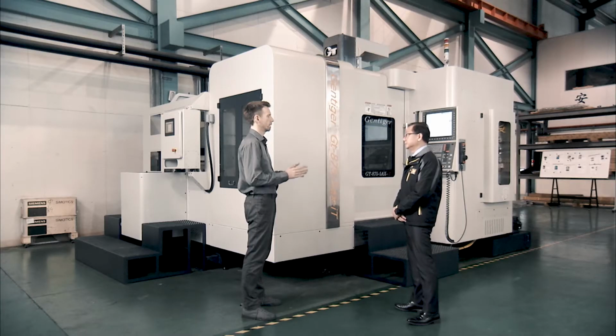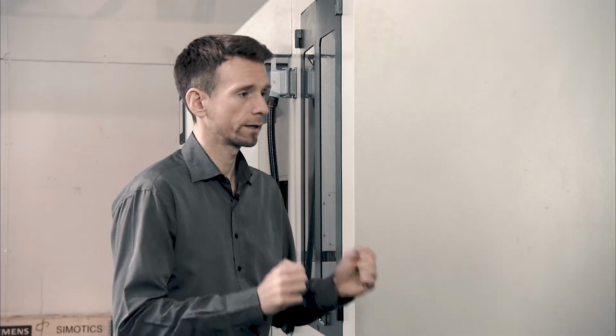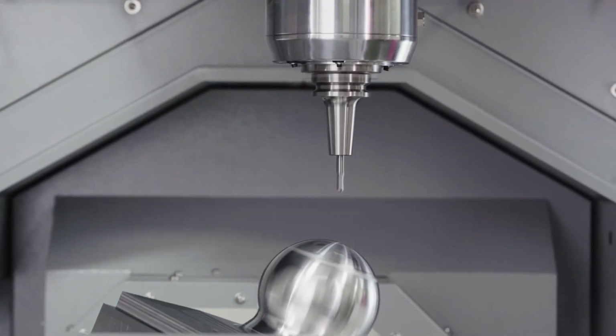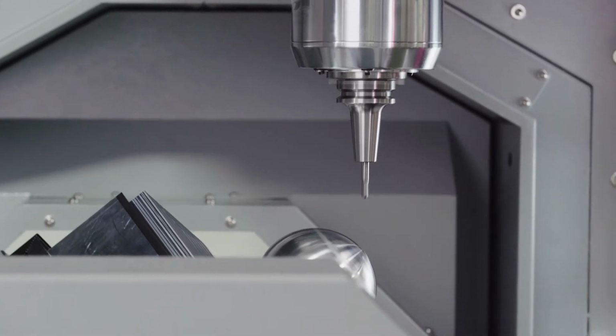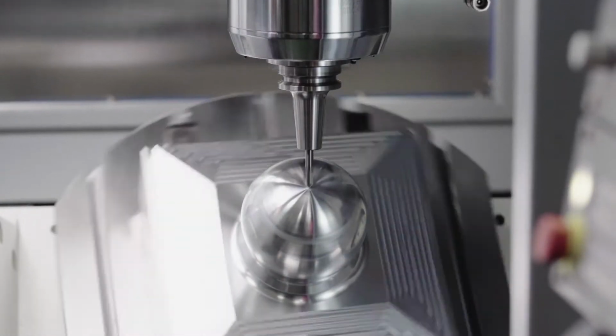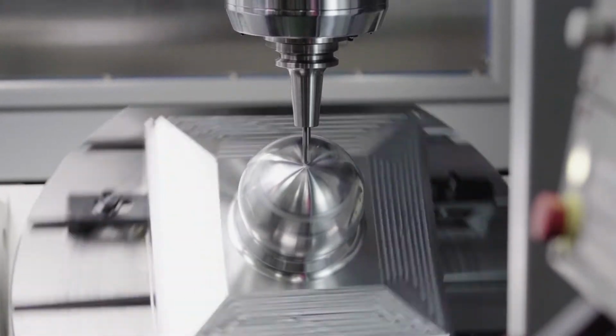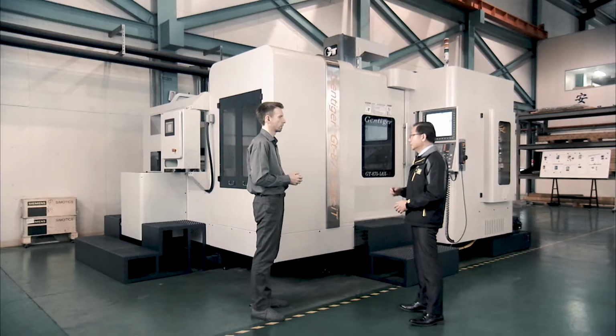Okay, excellent. Now, next up, we want to talk about the spindle. So, Joe, what do we need to know about the spindle on this machine? Okay, we can offer 15,000 RPM, 18,000 RPM direct drive spindle with BBT40 or HSK63, and 24,000 RPM HSK63. Okay, so a lot of options.